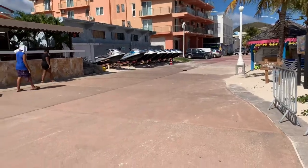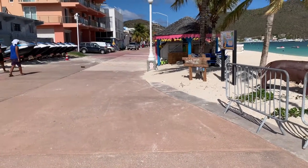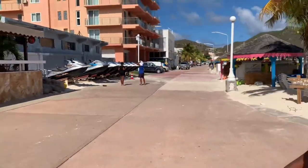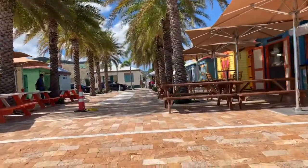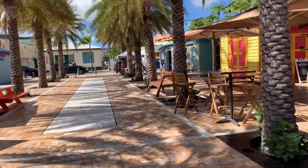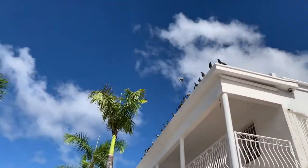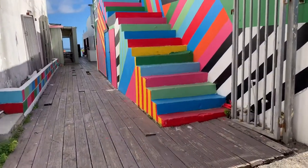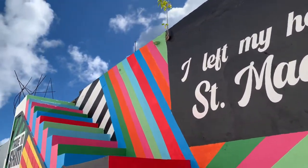So where's this wall art? Now we gotta go up this way, eh? Yeah, start from Front Street. I don't think anything on the boardwalk. I think it would be on Nada Road, right? They all over town. Oh, okay, see one here. So here we go. Here's the first one. I left my heart in St. Maarten. Look at that, how beautiful that is.